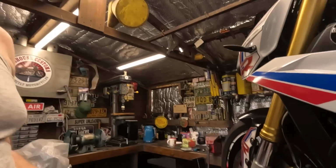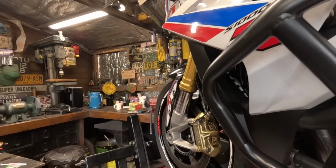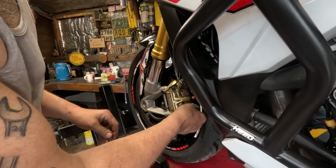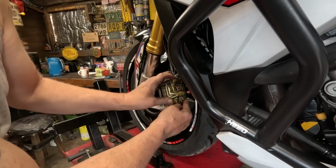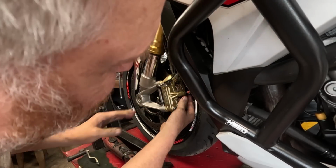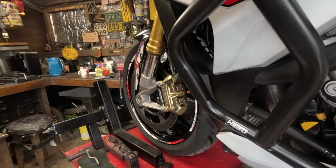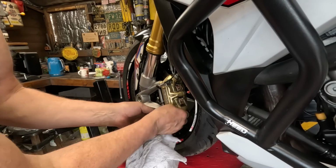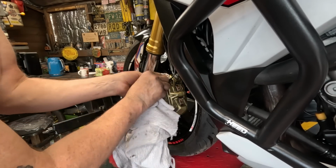Right, get that one in and I'll quickly go and do the other side then. There we go. Nice and easy to do, these are. Good as new.